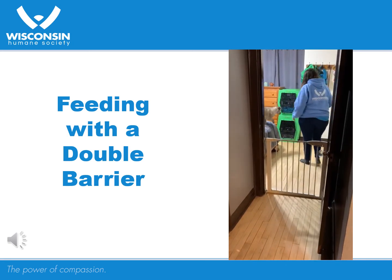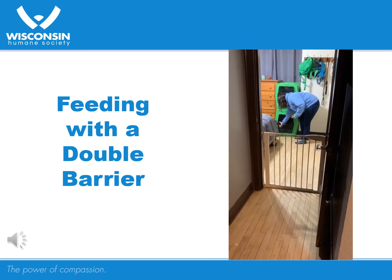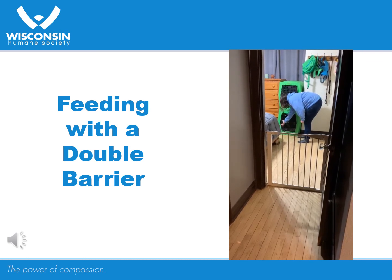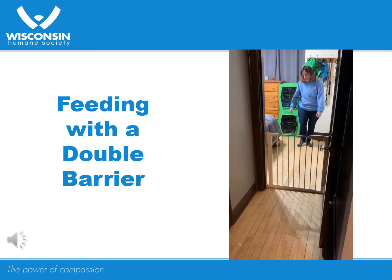I put the dog in the kennel with their dog food, and then when I exit, I securely close the baby gate behind me. For an added level of security, I also close the bedroom door.